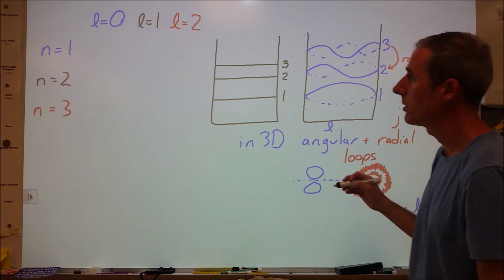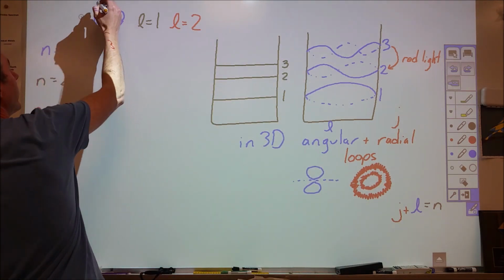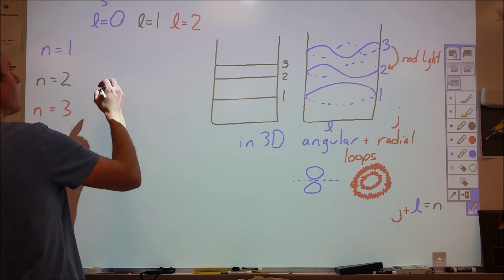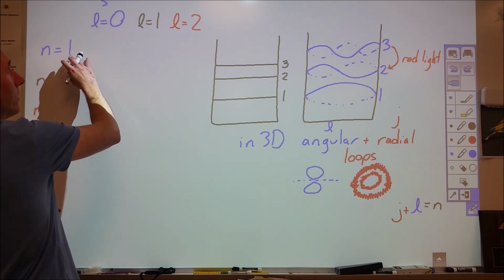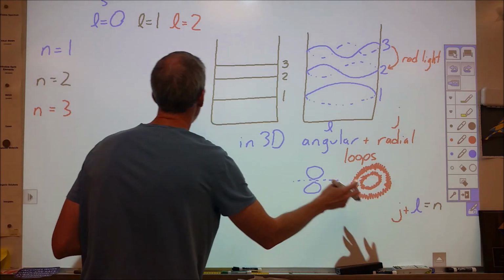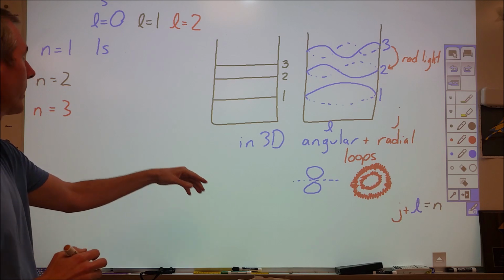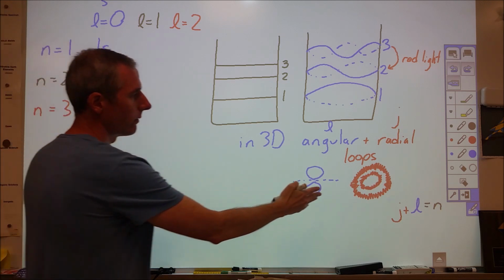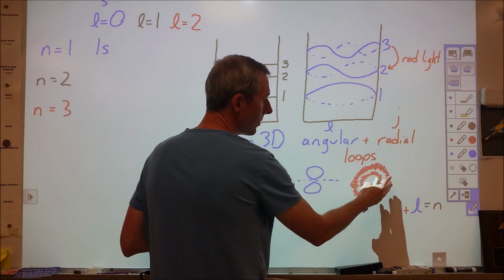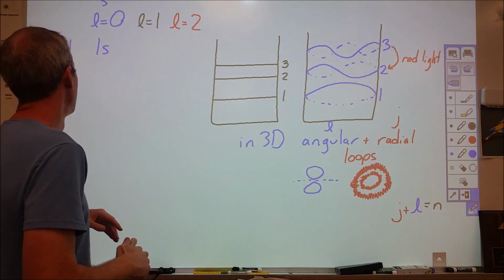It turns out that when we have no radial looping going on, we call that an s orbital. And in the first energy level, because L is 0, we have one of those things, so we call this a 1s orbital. The 1s means there's just one of these, so you wouldn't see this kind of gap here. You would just see electron density as you move away, and then it would slowly reduce.